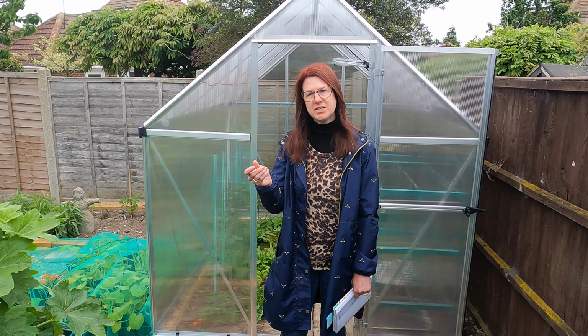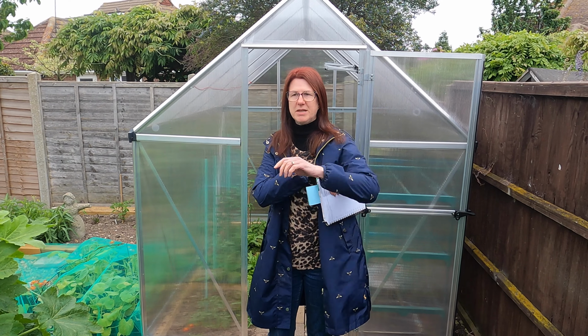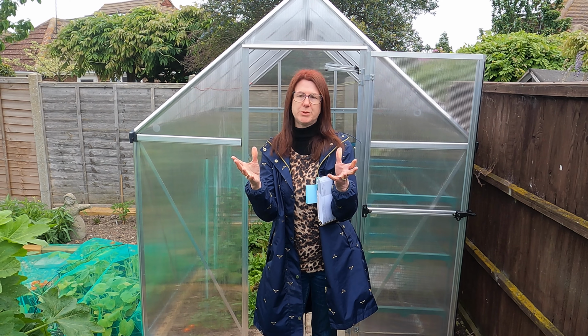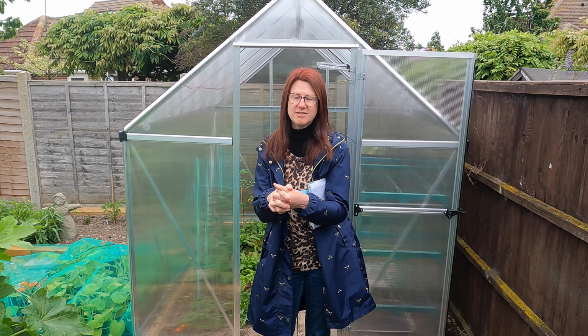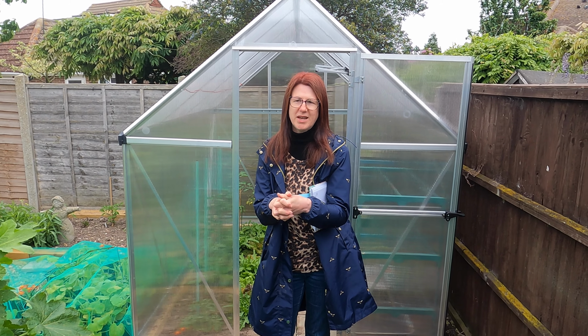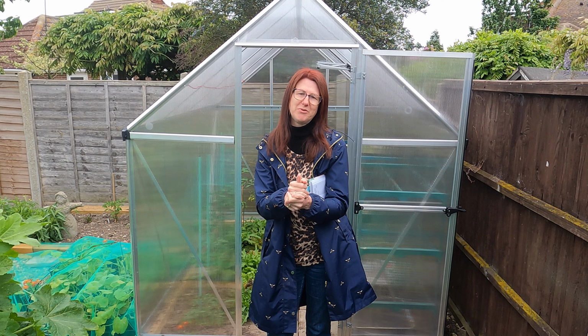Yeah, feel the soil. Is it dry? Does it need to be watered? You know, and don't water them and leave them in great big puddles of water in the bottom, because again, that's not very good for them. So just use your common sense and just keep an eye on them, and you'll get there. And look after your plants, and we'll all have fabulous fruit and vegetables.